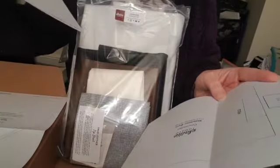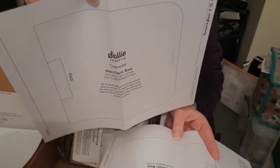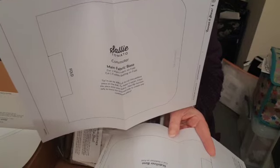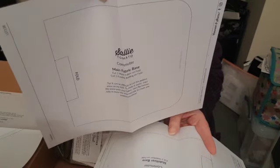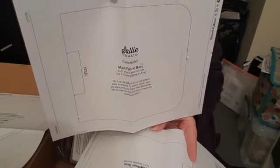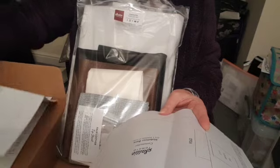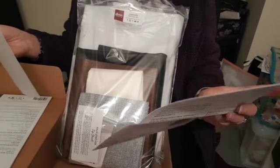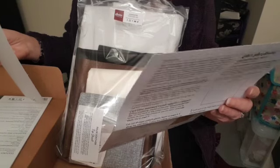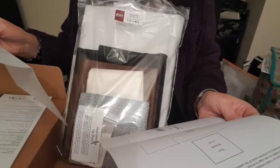But for example, here you've got the lining base, and then you've got the main fabric base on the same piece of paper. So I think what I'll probably do is create full-size pattern pieces by tracing onto tracing paper, and then I can put that straight onto my fabric rather than try and draw on the fabric, because I know what I'm like, and I think that might be safer for me. You do have to trace, because you can't cut it out, or you'd have to photocopy some of the pages, because if you cut one out you're going to mess up the one on the other side.